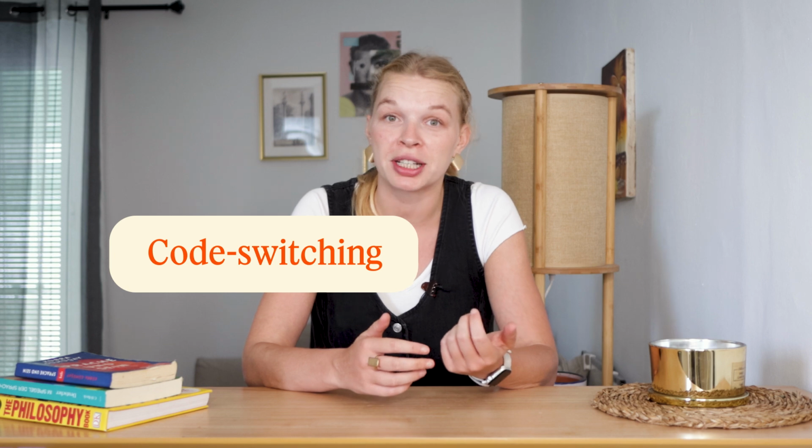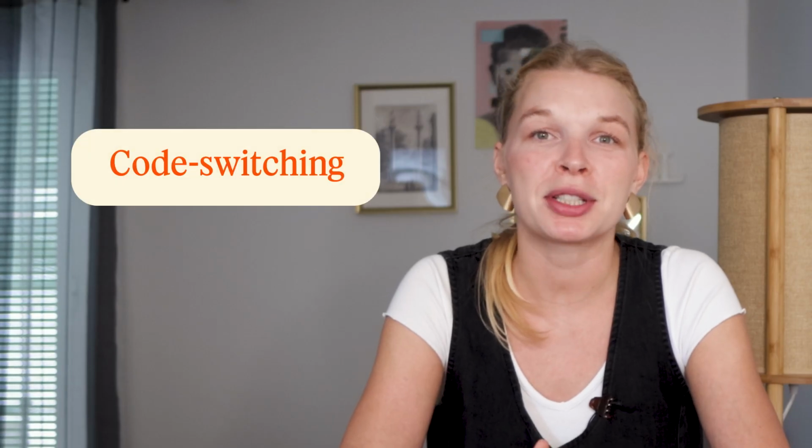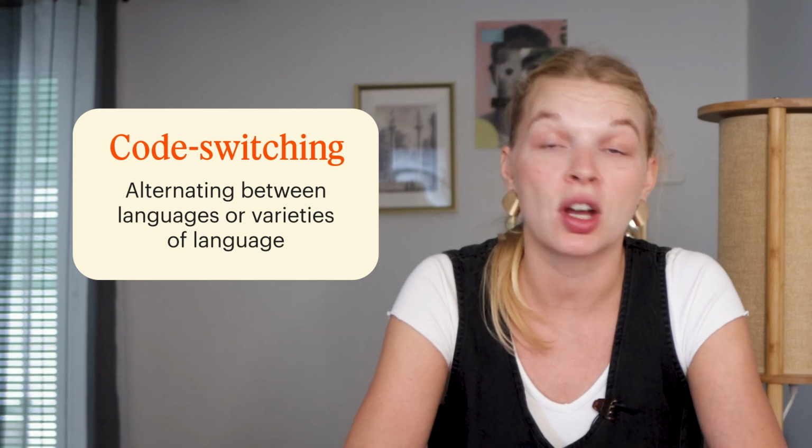When speakers of different languages interact regularly, their languages can start to intermingle, leading to phenomena like code switching, pidgins, and creoles. But be careful. There can be a fine line between the natural evolution of language and unintended communication errors. Code switching happens when people switch between languages, dialects, or accents.